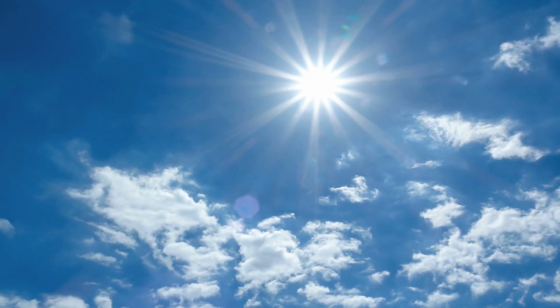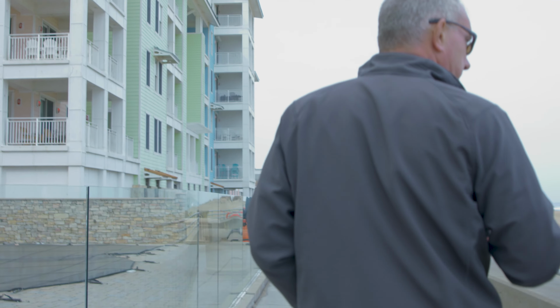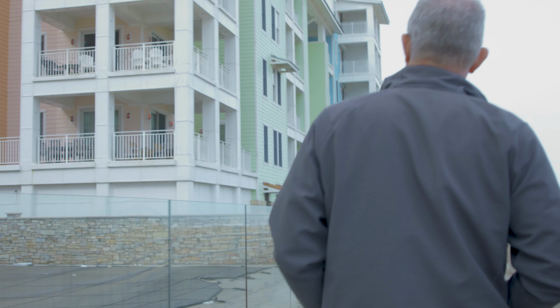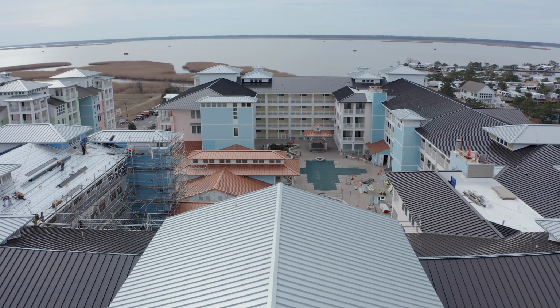In the harsh environment that we're exposed to, the asphalt shingles take a severe toll as a result of direct sunlight in the summertime. They also take a direct toll from high winds through hurricanes and storms coming from the coast. And we had not had the appropriate maintenance in place for those asphalt shingle roofs.